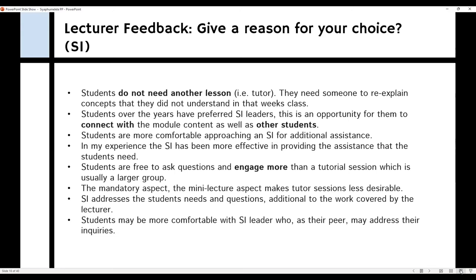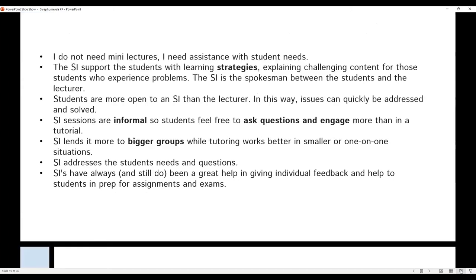Interestingly, they also said that students felt more comfortable approaching an SI than a tutor. Students are free to ask questions and to engage more than within the tutorial sessions. And the mandatory aspect and the mini lecture. Some other feedback says the SI supports students with learning strategies. It was informal. Students had the opportunity to ask questions and to engage more than they did in tutorials. And SI also lent itself more to bigger groups, while tutoring was much more smaller groups and sometimes more one-on-one interaction.